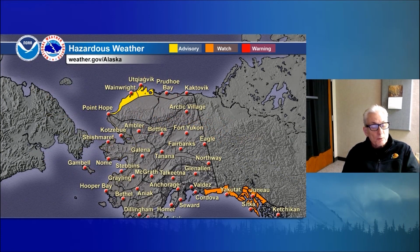Otherwise, up to the north there, western and central Arctic coast, there's a winter weather advisory out for Tuesday and Tuesday night. And that's for snow and winds out of the west or southwest gusting to 50 miles per hour.